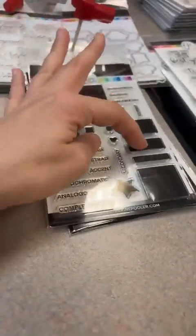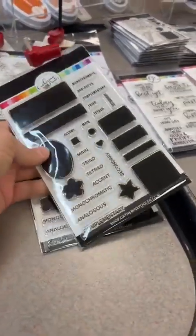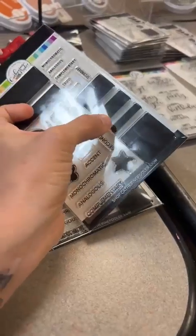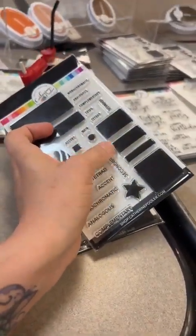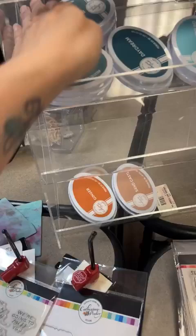But I like these smaller ones. That way, whenever I have a layering combination that I really like to use together, I can stamp the 3 side by side and then label what colors they are. And then each time I go to stamp, I don't have to pull them out and be like, oh, wow, I wonder how these 3 layer together.